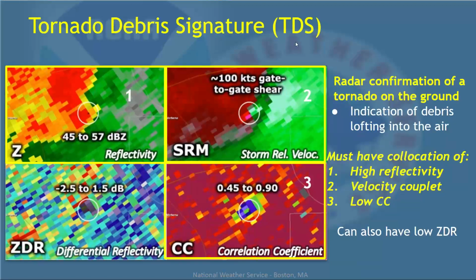On the topic of tornado debris signature, TDS, again this is a four panel. You have the reflectivity top left, storm relative velocity, storm relative motion, on the top right, differential reflectivity bottom left, and correlation coefficient on the bottom right.